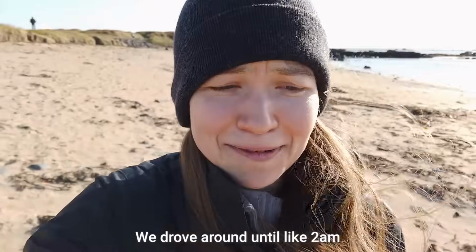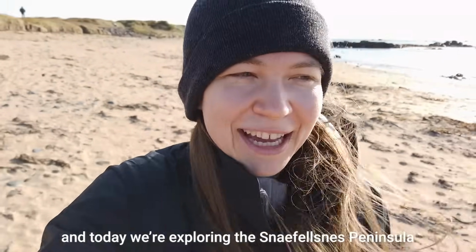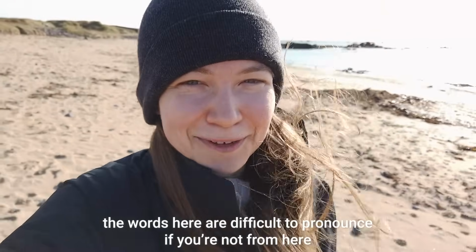We're driving around till like 2 a.m. I'm very tired today because of that, but we're going back out tonight, so hopefully we'll see them. And today we're exploring the Snaefellsnes Peninsula. The words here are difficult to pronounce if you're not from here.